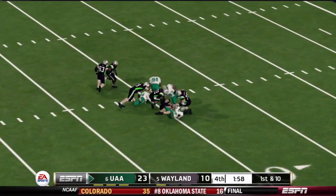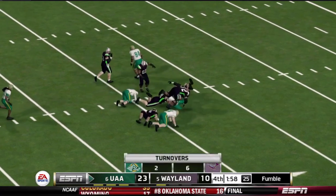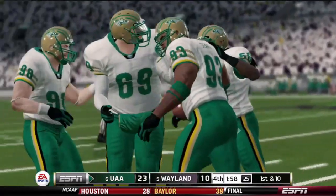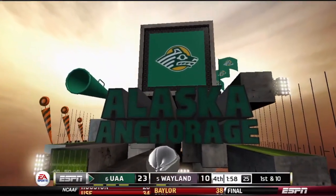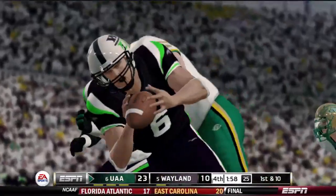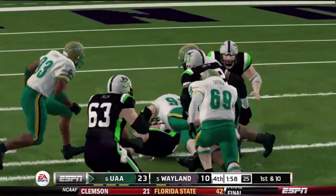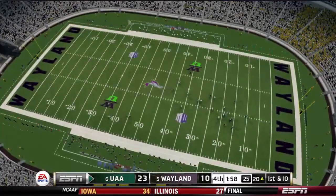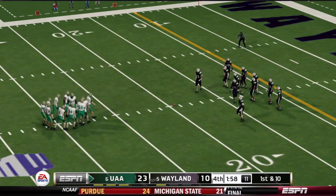Ball is loose, fumble. The defense scoops it up. Tackle around the 20-yard line. That's a big break for this defense. You know, this offense just can't afford to be getting hit with the turnover bug. They need to hold on to the football. So they're just about set to get the game going again.